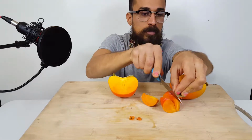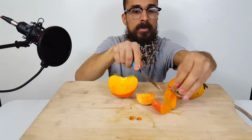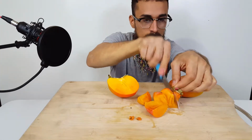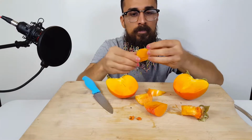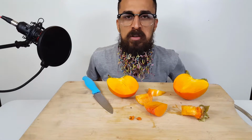Eating it raw. If you have it dehydrated, maybe you can make little persimmon candies. That's good though. Was the skin and everything.